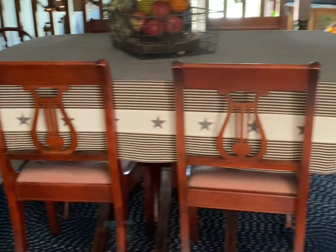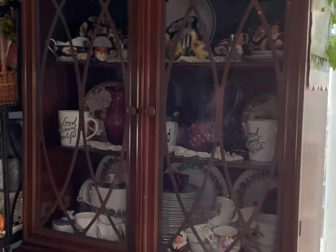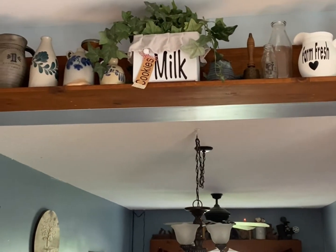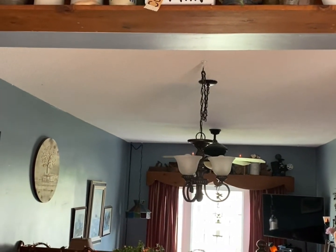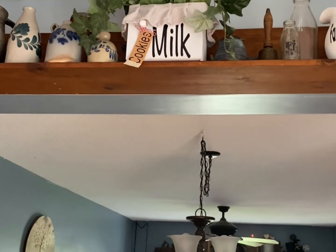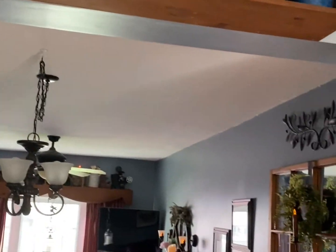I'm gonna swing around slowly to my china cabinet, the china cabinet that belonged to my husband's grandmother. And it has a lot of old china. And up above, my husband made this shelf. All my crocks there and my pictures that I collect, and I made that milk box. I found just an old box from a yard sale, and I painted it and put some fabric around it, and put that milk with my Cricut.